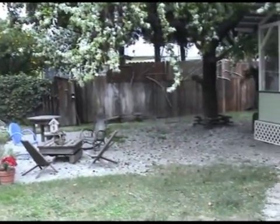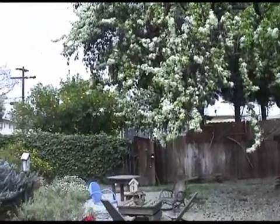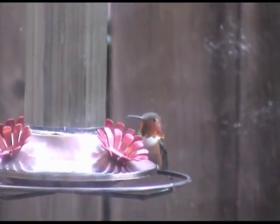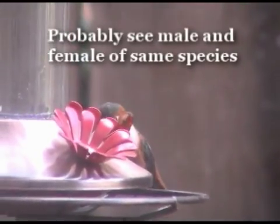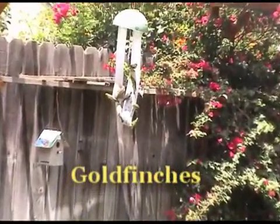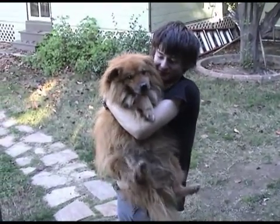It's snowing. She's a baby dog. Vicious guard animal. Yes.